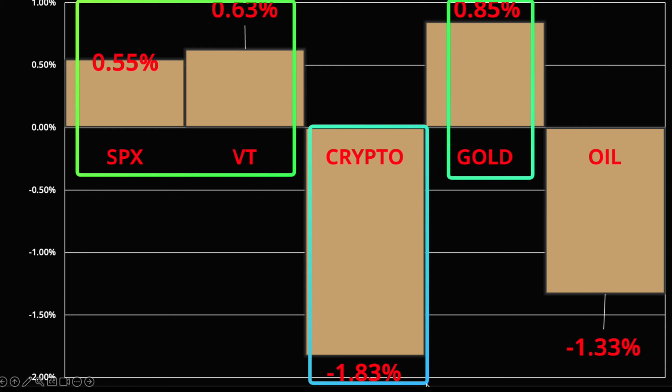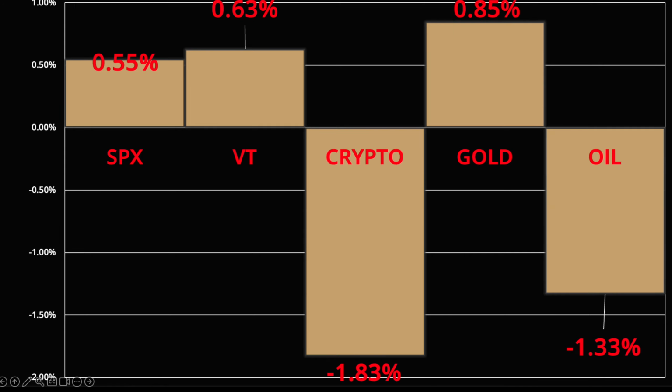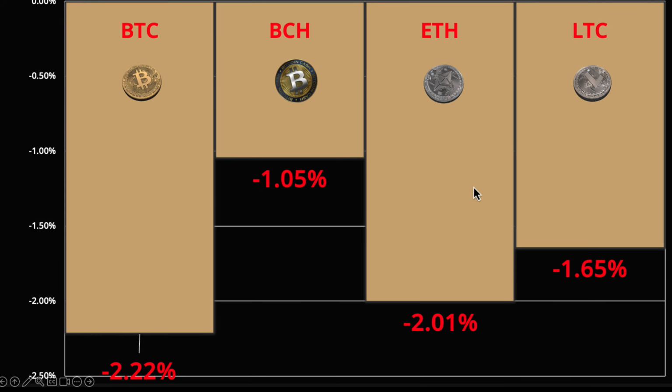We talked about it before. The trend in crypto is moving lower, so this is where we don't want to be jumping into the long side. The oil markets, again, continue to go back and forth. Taking a look at crypto overall, you can see Bitcoin and Ethereum, they all kind of look awful here.